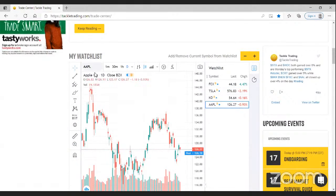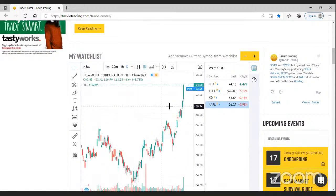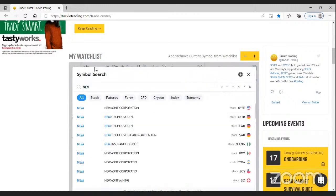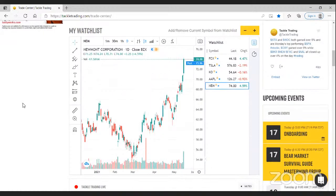Say we want to add, whoops, Apple was already in there. Say we wanted to add Newmont, right? Hopefully we're adding some of these metal stocks. They've been killing it lately. Say I want to add Newmont to my watch list: type in my ticker symbol there, and I'm going to left click it. Oh, there I go. Left click it, and now I hit that plus button. I don't know why it was bringing up that second window, but maybe that's what it does now. Now that'll add that to my list.